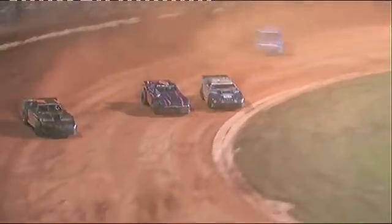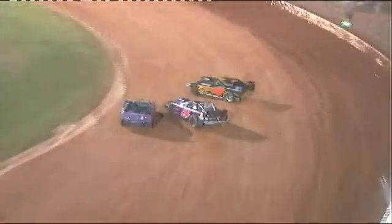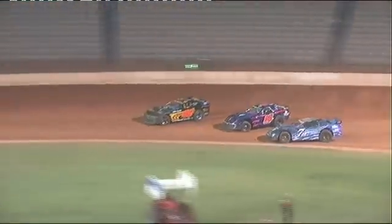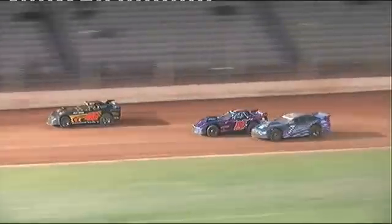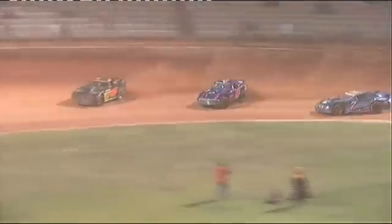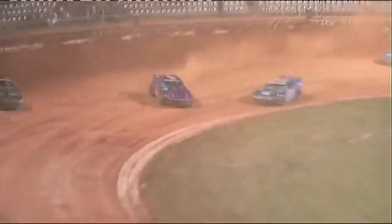Emerson low side run off four, got up the inside. Smith just slid up in front of him and took back over the lead. Emerson back to the inside of Dyer. These guys are racing just amazingly close, and there hasn't been one slight piece of contact in this battle for the lead. Emerson's trying to get that bottom to work now.